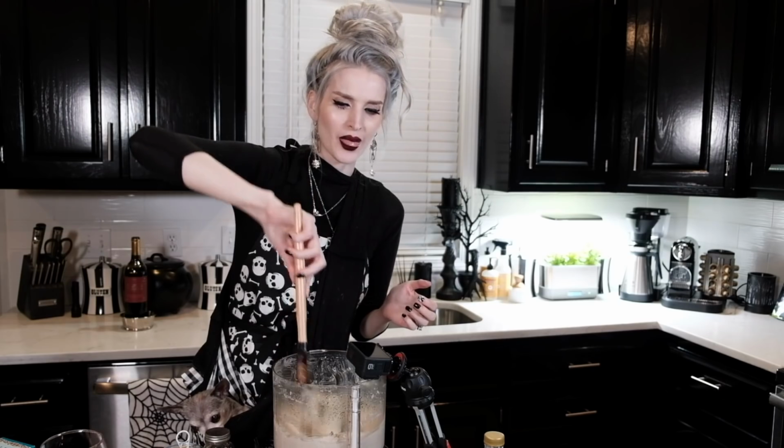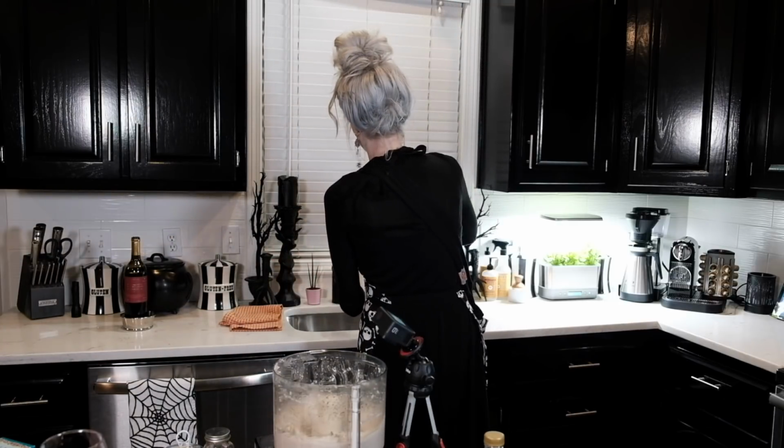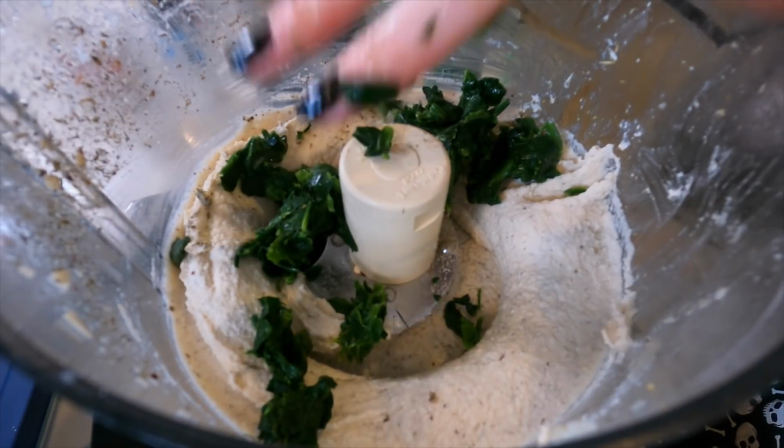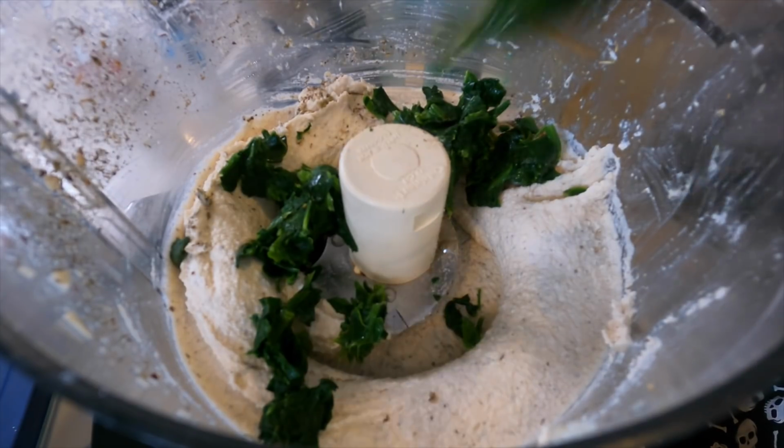Oh, that's good. What I'm gonna do next is I'm gonna put in a cup of frozen spinach thawed. So I measured it out frozen and now it's thawed, so it does shrink up a little bit. I also need to squeeze out the water. Let me do that really quick. So it's a cup of it frozen thawed. So it's probably, I don't know, maybe a half of a cup once you squeeze the water out and stuff.